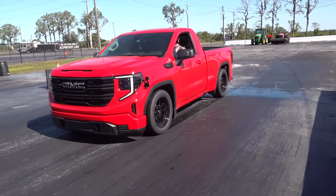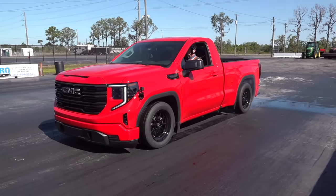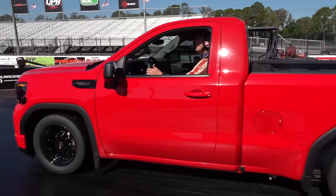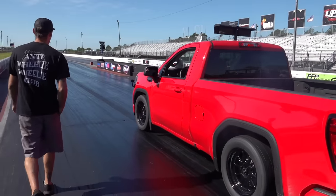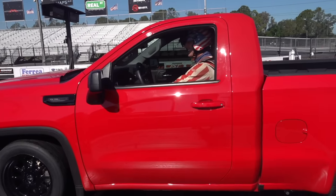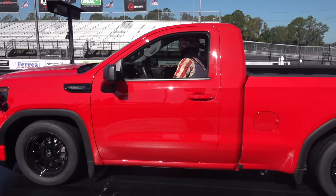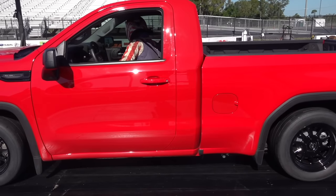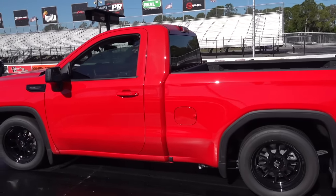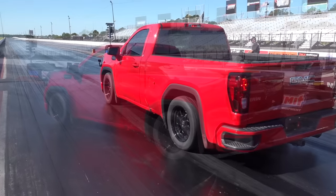Here we go. The giveaway GMC. So smooth and easy. Oh man, the F-150 is like, oh. Four wheel, don't forget the four wheel drive. Four wheel launch, second gear leave. And a four-wheel drive 427 supercharged GMC giveaway truck.